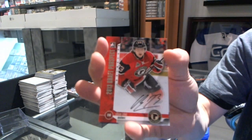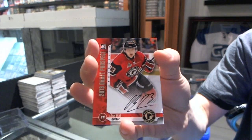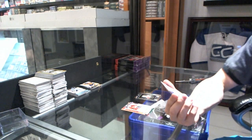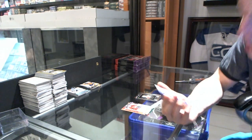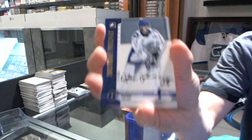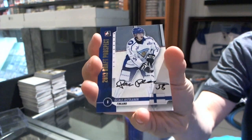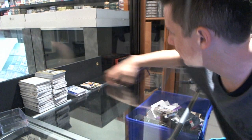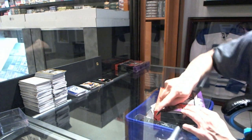Autograph of Adam Ernie. And an autograph gold, numbered to 20, of the 8th overall pick, Rasmus Ristolainen. Nice at a 20. All right, box two.